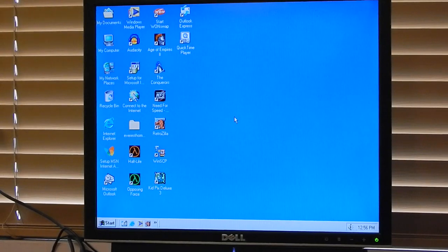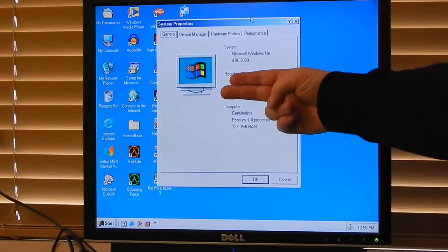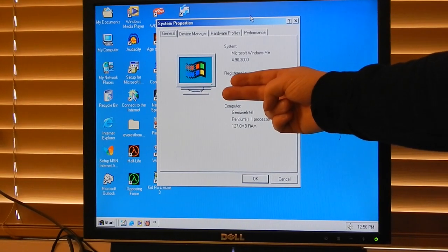And there you have it. There is my Windows ME desktop. There you go, it's running Windows ME 4.90.3000. I didn't add any patches or anything to this, so it's just the original version. I should probably update it. I don't know if I care enough.